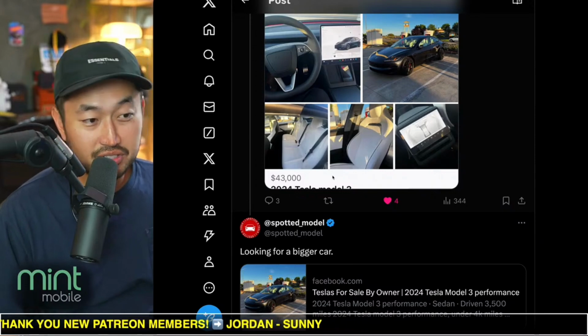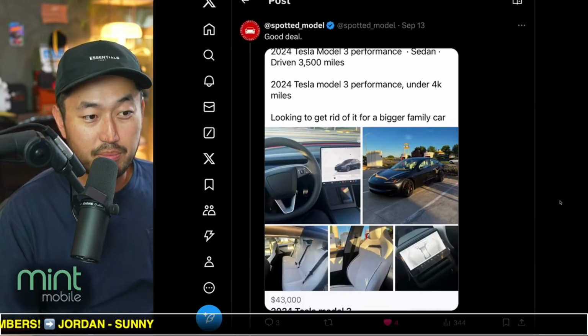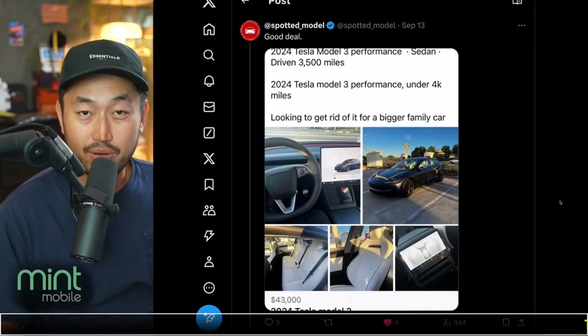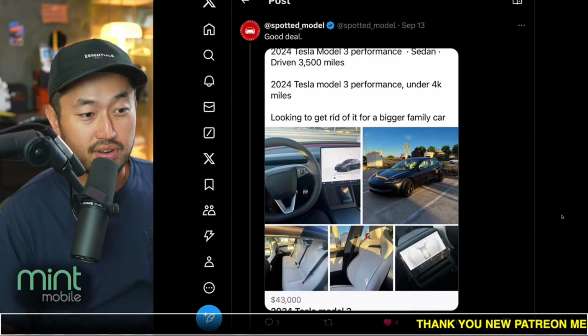Now, it got me interested. I started trying to negotiate with this person. I tried to see what's up with it. And interestingly enough, basically what is happening is they wanted to get into a bigger vehicle. And so their trade-in value that they got was $40,000. And so certainly they're just trying to make a couple extra $1,000 to try and sell to a private party person.